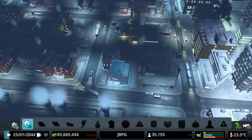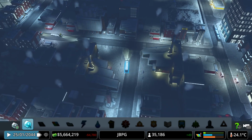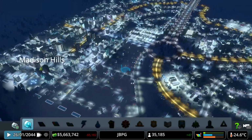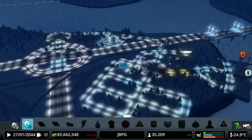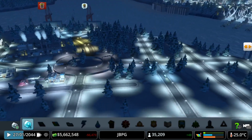There it is. There's one of our boiler stations. These obviously require oil, and without the oil they will just stop producing. So it's an easy way for us to import the oil we need and then take it pretty quickly to our two boiler stations over here. And then obviously the most recent change is this bit just here. I've made a head start on this, but it's not finished by a long shot.